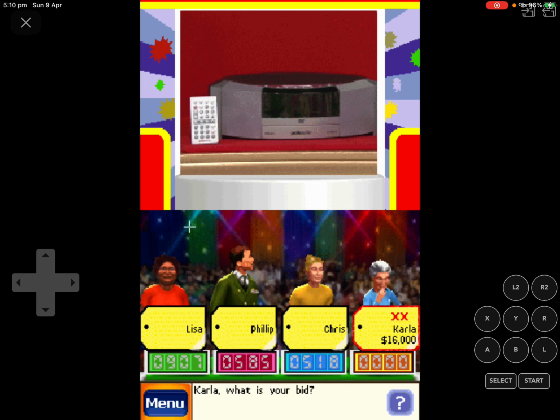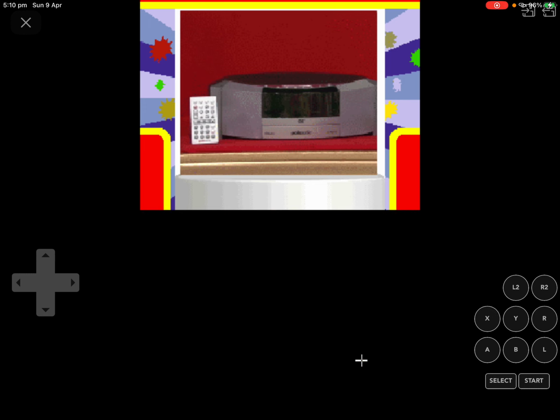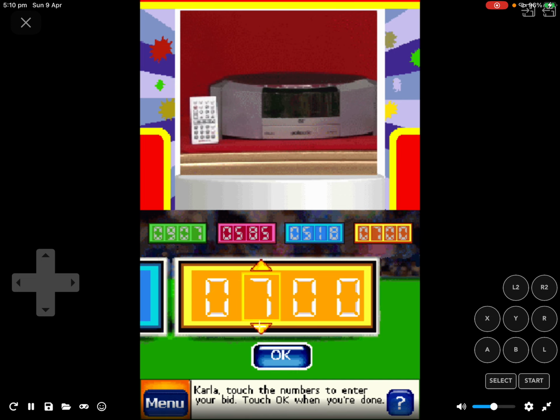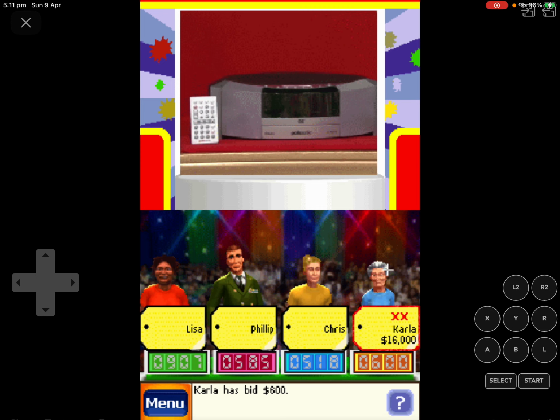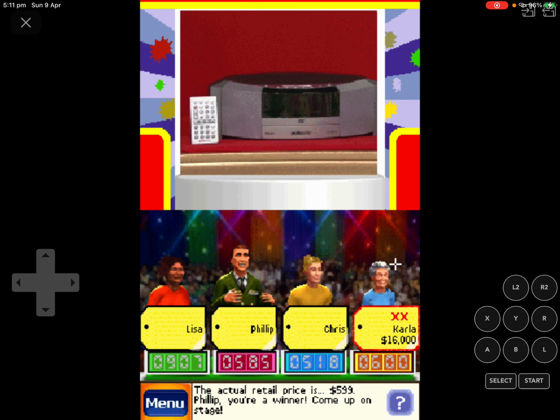Let's just go 600. What did you bid? All right, well, game is over. It's off by one. But that's all right. We won 16,000 in this game.